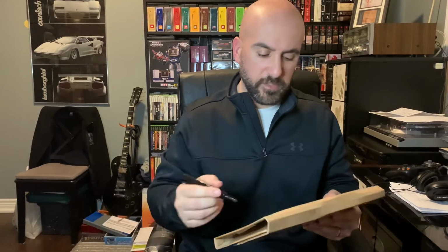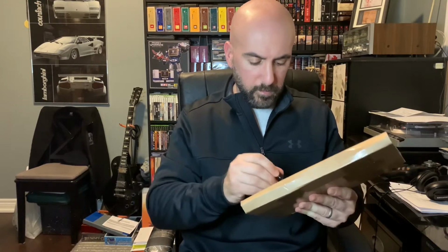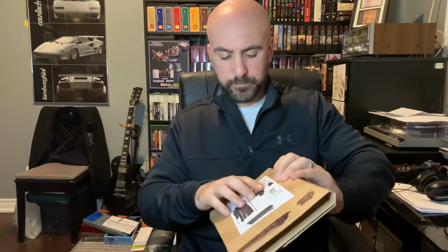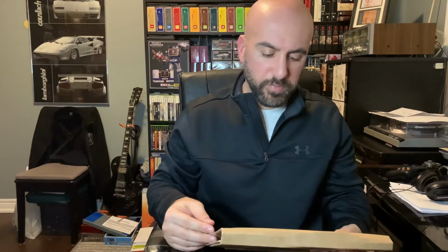This one, let me just scratch off here. Oh, put enough info on this one. This one is arriving all the way from Germany. So how about that Dutch Post?